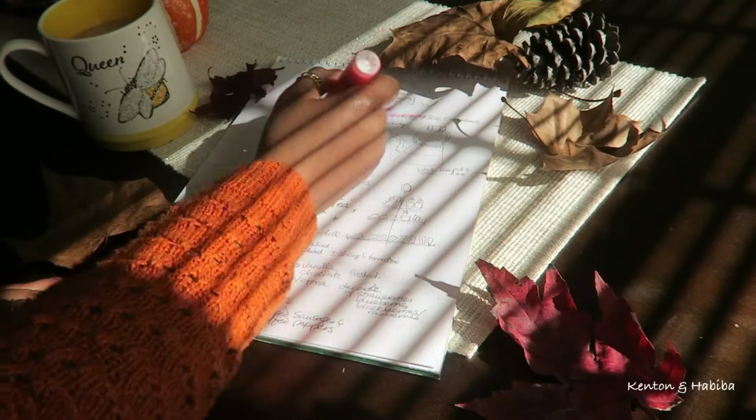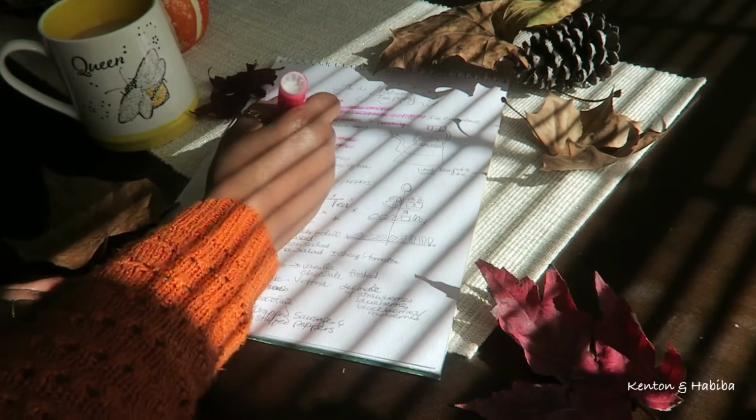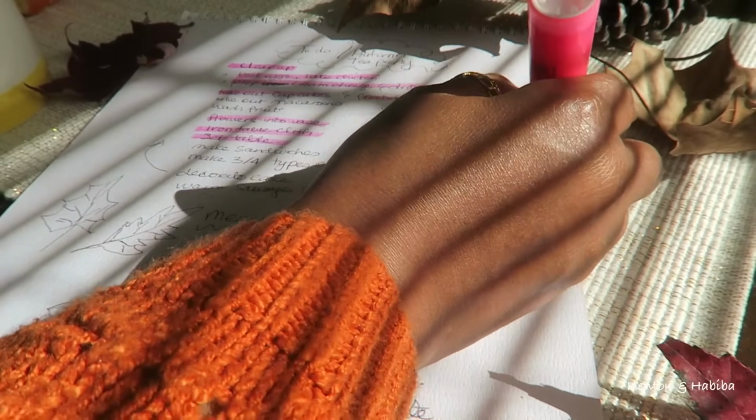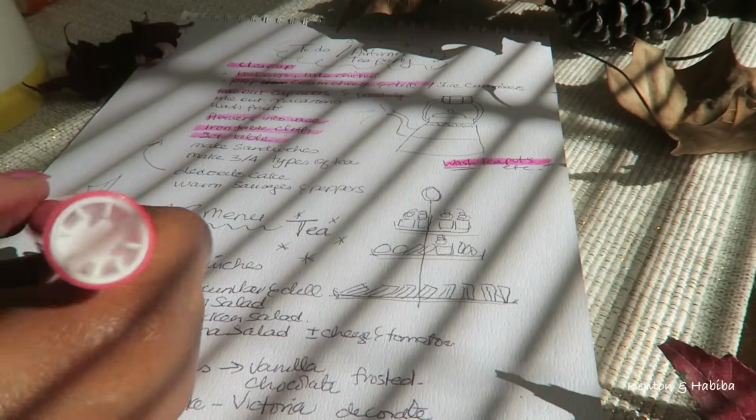I've got my morning cup of tea, and it's nice to cross off the list items that I've already done, feeling accomplished, but we still have a lot to do, like set up the sandwiches and last minute cake decorating and getting dressed. Yeah, so let's get going.